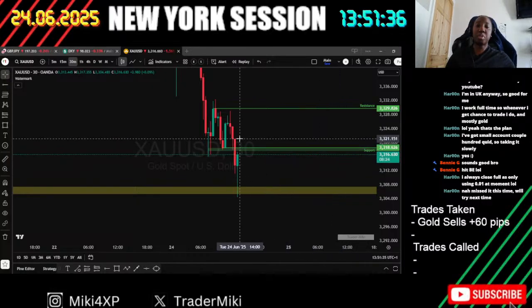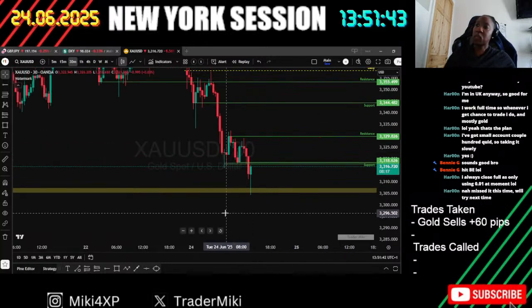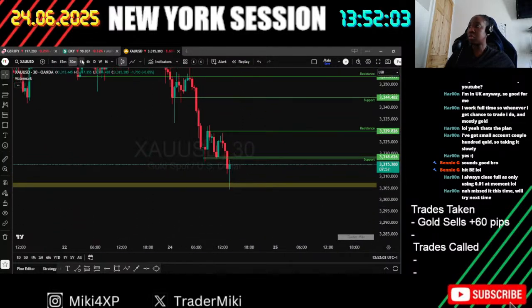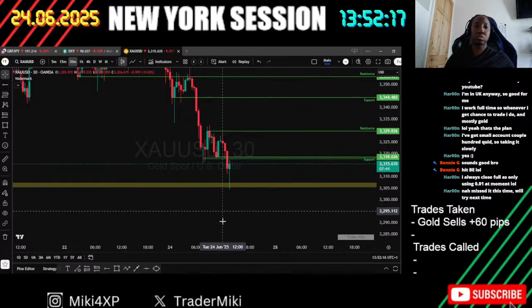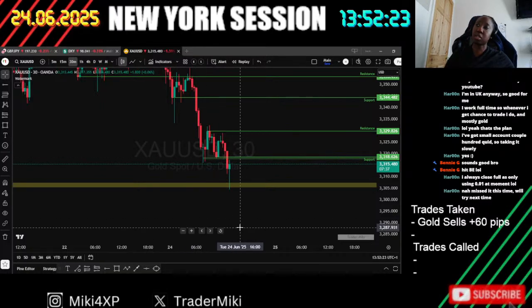Right, now if it closes back up in this range, I won't be looking for any buys up. No buys up. What would I need to see for buys? I would need a closure above this resistance. If I was looking for buys, I need to break these lower highs. But if we stay below this 30-minute support, these lows here, then I'll be looking for structure to come back down.